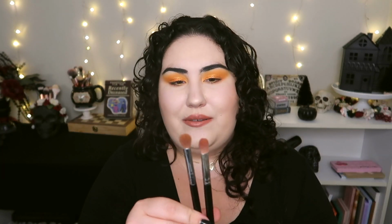All right, so here we have the battle of MAC versus Sigma once more. So I have here the Sigma E25 blending brush, which was the brush all over YouTube back in old school YouTube. Everyone and their mother was using this brush. And then I have the brush this was originally supposed to dupe. So the Sigma E25 came out to dupe this MAC 217 brush. Now I have to say, after having both of these for years, I like the MAC better, and I'm going to tell you why. They're basically the same size and shape.